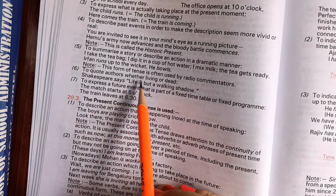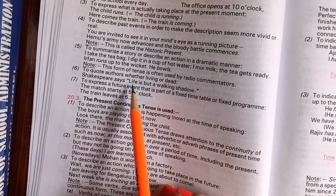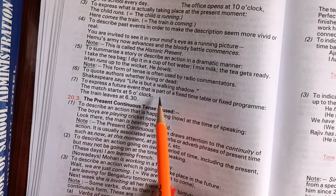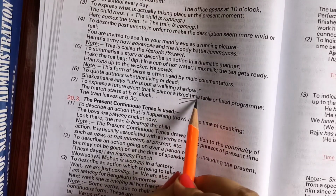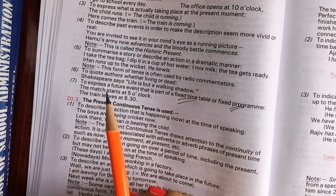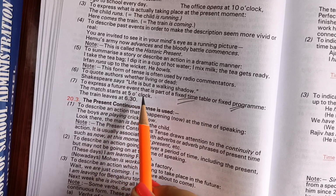To quote authors, whether living or dead, Shakespeare says, life is but a walking shadow. Or to express a future event that is part of a fixed timetable. Now this is important. Fixed timetable or a fixed program, you will have to use simple present tense. The match starts at 5 o'clock.